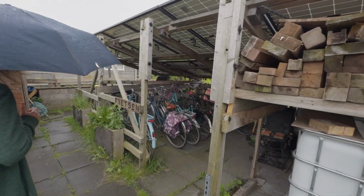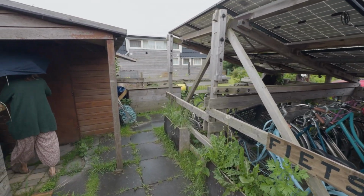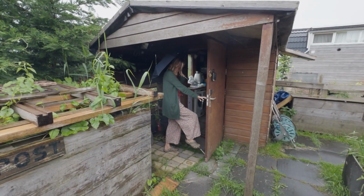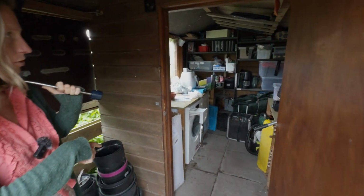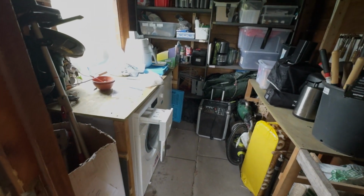And this is our shared shed. This is where all the tools are. Now I'm just gonna open the door. Oh, somebody's washing. So you'll hear the washing machine in the background. But yeah, so this is where we have a washing machine, dryer. This is where we keep all the tools for the garden.